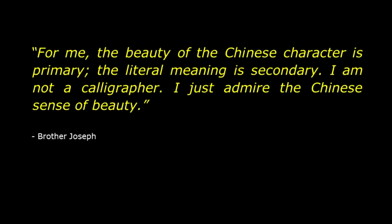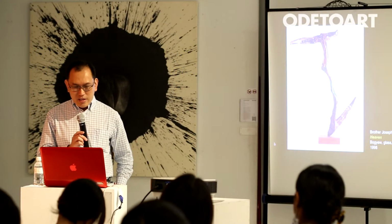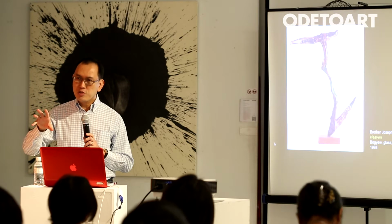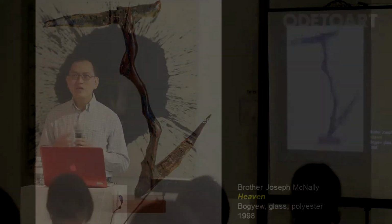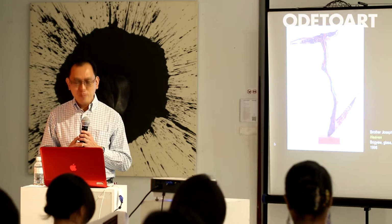And this is the Chinese word for heaven. I suppose the challenge is, as I said, how to translate a two-dimensional character into something three-dimensional. In particular, as you know, in Chinese calligraphy, the brush stroke, the gesture, is something that contributes to the success of that piece of work. And here he is trying to capture the brush stroke and the gesture in three-dimensional form.